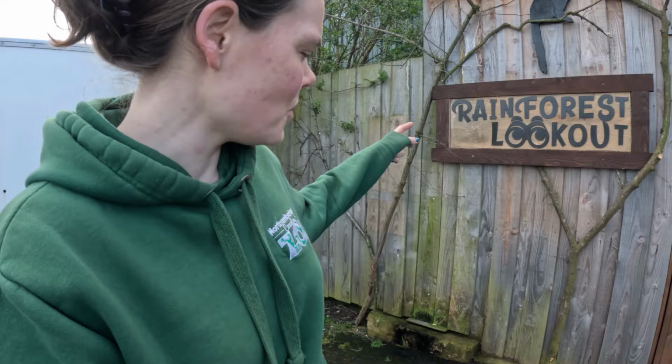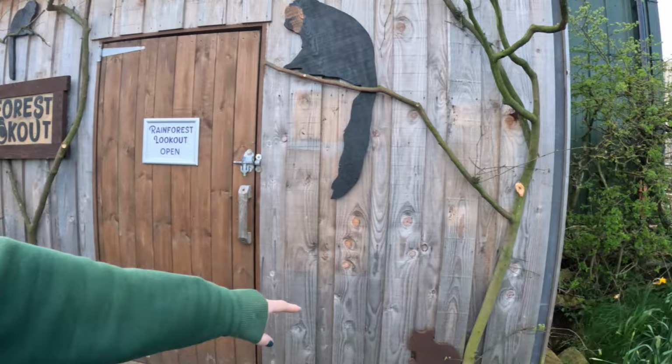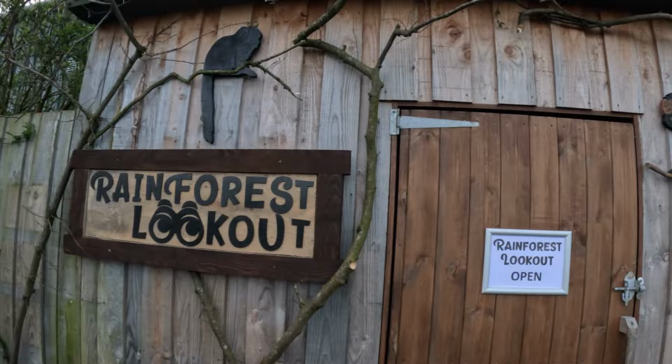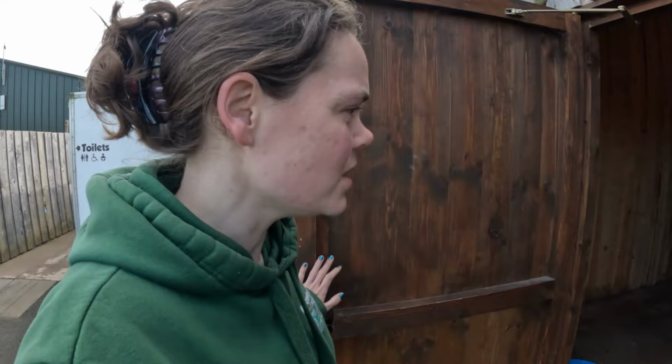So we went and cut some branches and Lucy carved out some shapes of animals. Here we have an agouti. That's a white-faced saki monkey, which we don't actually have yet on site, but we will. And that is a Goeldi's monkey. We decided not to do a silhouette of a pygmy marmoset because you wouldn't see it. So anyways, this is what you'll be greeted with if you come down. So we'll have a look.